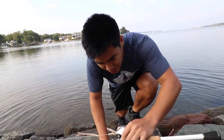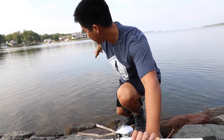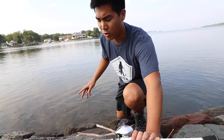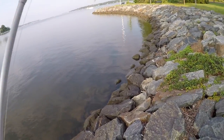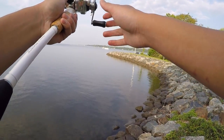I learned two things from that little mission. Number one, it's not that deep 10 feet out. So this tide is falling. We need to really catch some fish in the next hour or two. And number two, going in the water this summer feels pretty good. All right, back in action. Bait better catch me a freaking 5-pounder after all that.